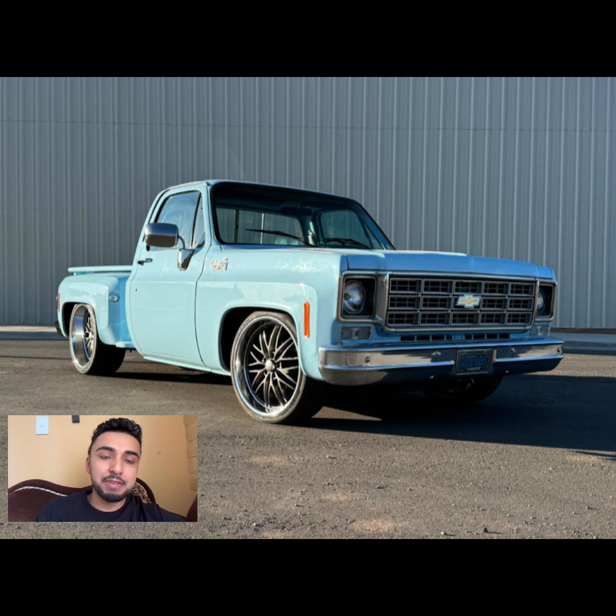So I started working on the 77 stepside. I ended up lowering it, buying an engine dress-up kit, 22-inch wheels. This is probably the most beautiful truck I've ever built.